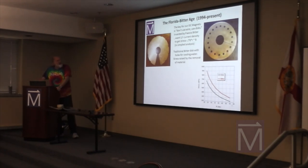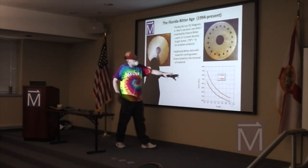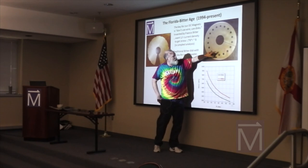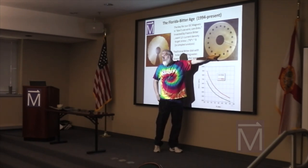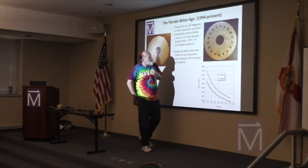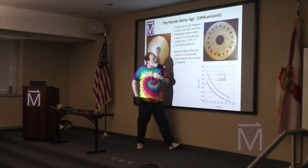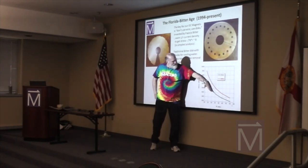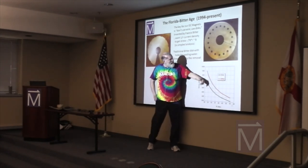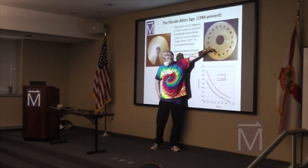And he recognized that he could run the cooling water vertically through holes. So he drilled holes in the Bitter plates. These big holes are for bolts to hold everything together. You can ignore those. It's these little holes that the water went through. You need more cooling near the center where you've got more current. But then your stress goes up. So the black curve is the solid disk. The red curve is the Bitter disk.